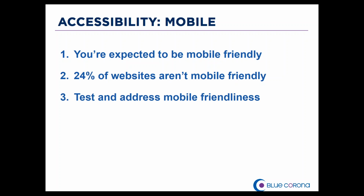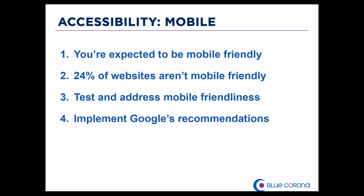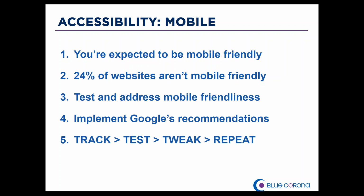If you're not sure, do a quick test on your phone or use Google's mobile friendly tester, and then implement any recommendations they have. And so importantly, track, test, tweak, and repeat that. Make sure that your website's mobile friendly. Check it once a month.